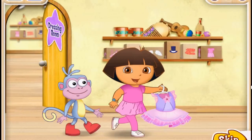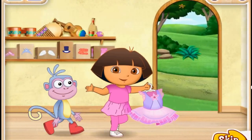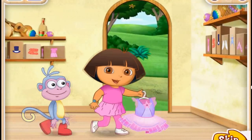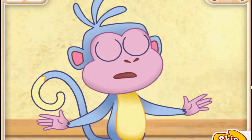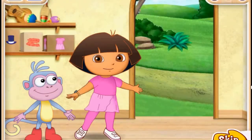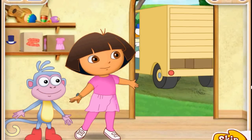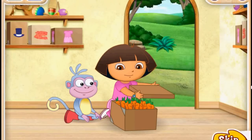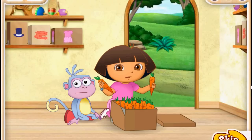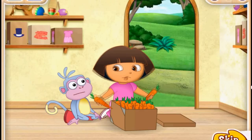We tried on some great-looking costumes. Now let's put on our special dance costumes for the big dance show. But Dora, where are the dance slippers? We can't start the dance show without our dance slippers. Escucha! Here comes the delivery duck with our dance slippers. Thanks, delivery duck. Uh-oh! Are these dance slippers? No, these are carrots.